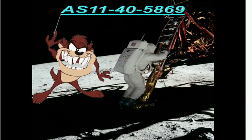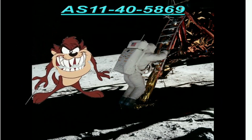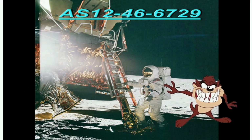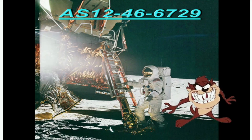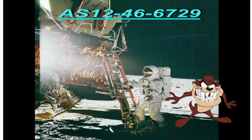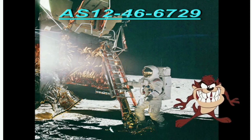This is supposed to be Buzz Aldrin standing in the footpad of the Apollo 11 LEM when they landed on the moon. Okay? Now, this photo here, AS12-46-6729. This is where we have got Mr. Bean standing in the footpad of the Apollo 12 LEM. But let me tell you folks, I am going to prove to you that these 2 LEMs they're showing here, the Apollo 11 and the Apollo 12, are both one and the same.